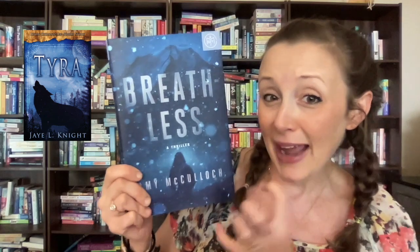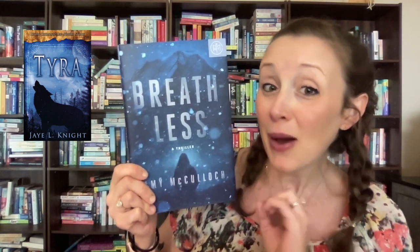So I picked Breathless. I'll try to scooch over so I can put them side by side. Breathless is also dark blue. It's got a woman's silhouette. It's not a wolf, but it's a woman's silhouette, and it's kind of black. I thought these covers just went really well together. I just recently read this.